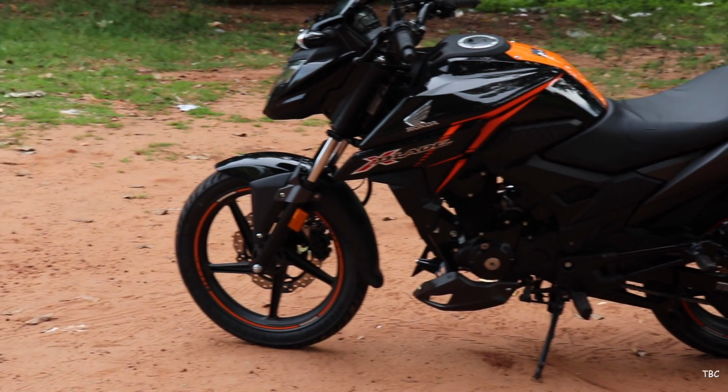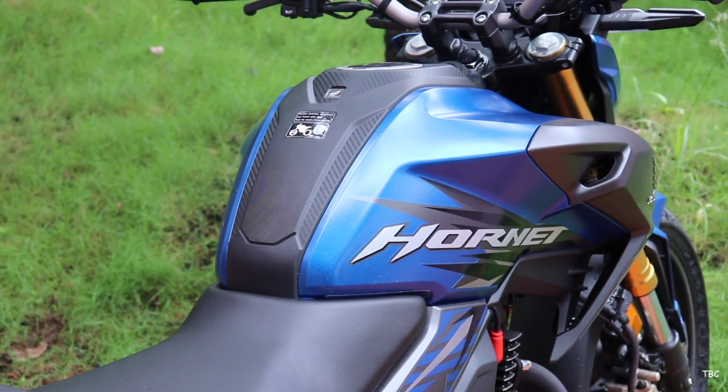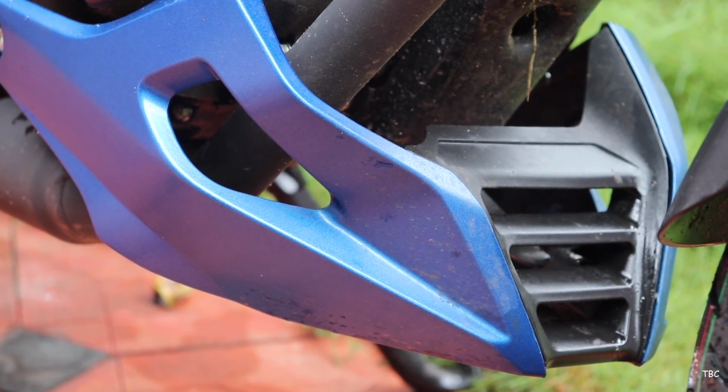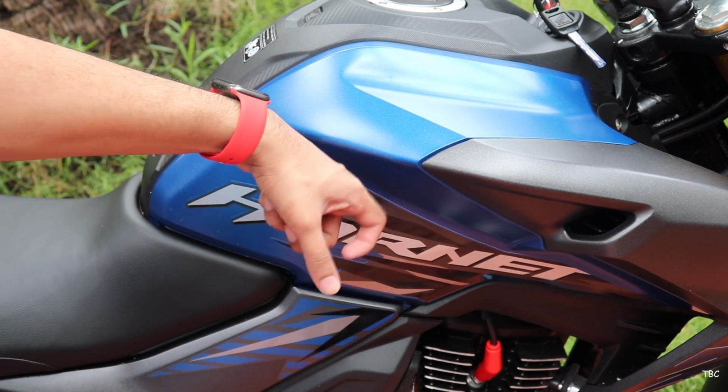So that's all about the design. Now about the build quality, both bikes have fiber body parts throughout, and in both these bikes the fiber used is of really good quality and feels sturdy. The only thing that feels a bit flimsy is the undercowl used, but that's not a major thing. And about the rest of the body parts, I think they're going to age really well if you're not rough handling these bikes.